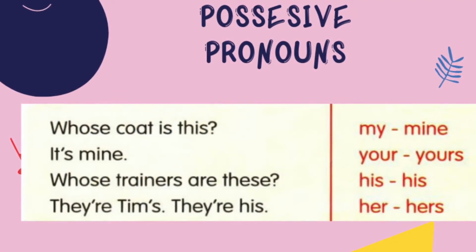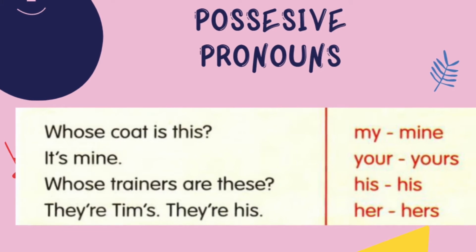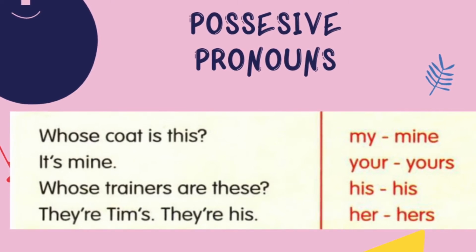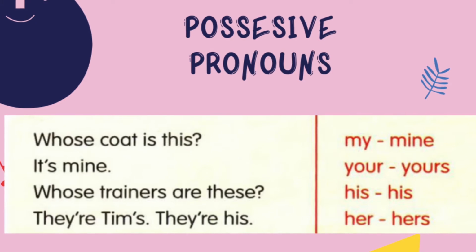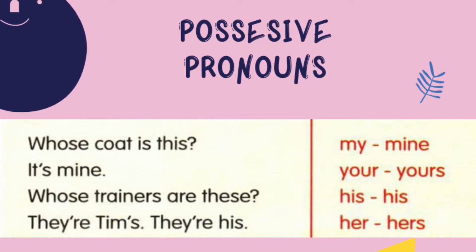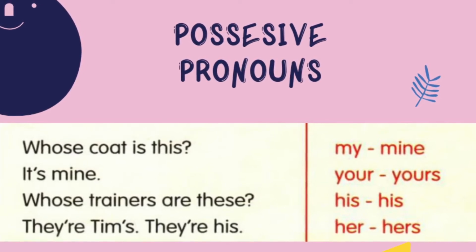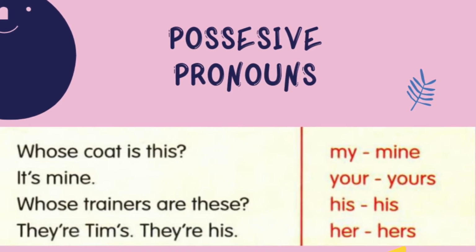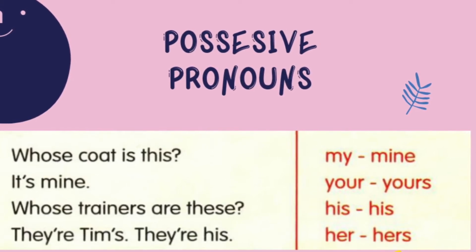So, today we are going to learn 4 possessive pronouns. Mine, yours, his, and hers. So, for example, the question, whose coat is this? Kepunyaan coat siapakah ini? So the answer is it's mine. Now, actually it can be it's my coat. However, to shorten it, it can become mine. My coat can become mine. Now, same goes for your. For example, your house. We can shorten it into yours. Kepunyaan awak.